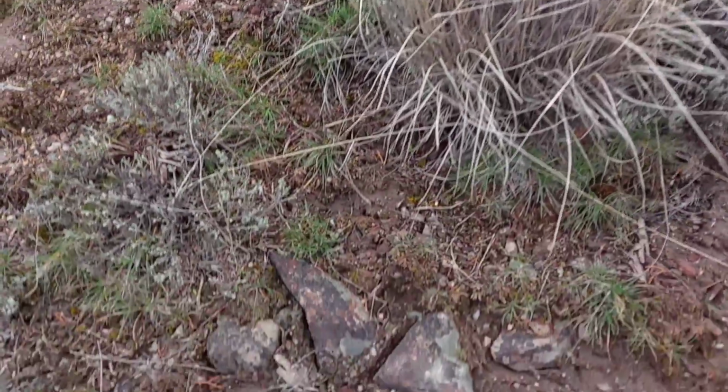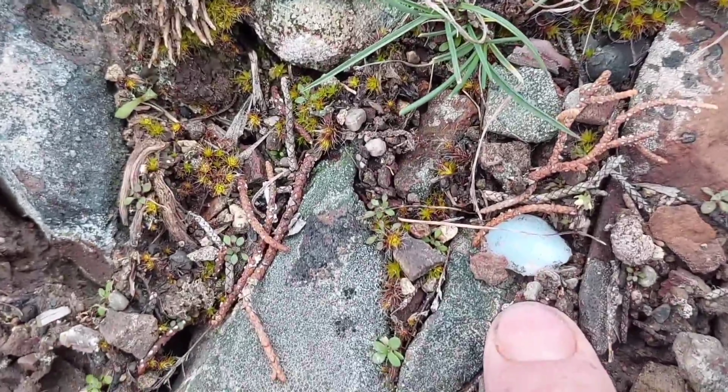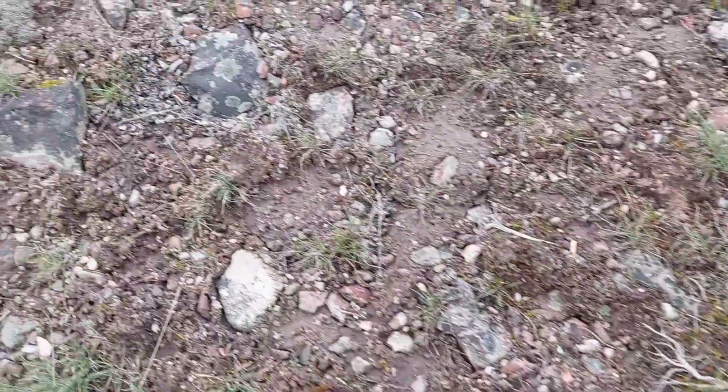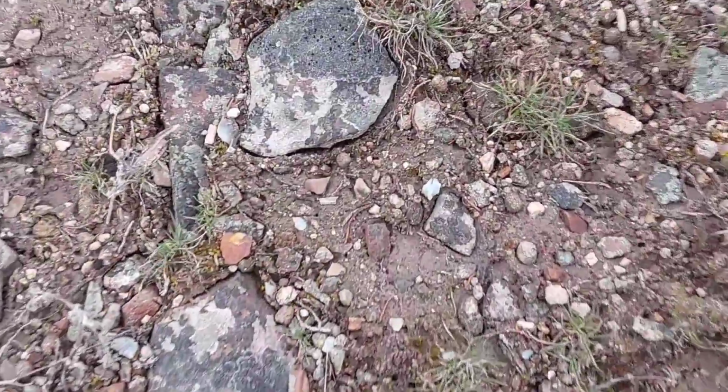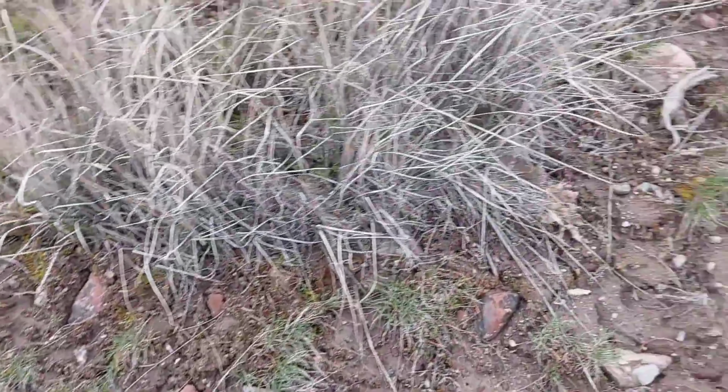It made me think blue agates. You can see, definitely trying to get some little blue nodules in here. It's usually associated with this color ground out here. It's a little piece. Just little ones mixed in so far.